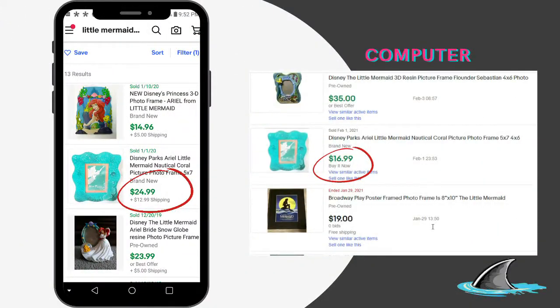So instead of doing $15 plus $10 shipping, you just say $25 with free shipping. Real quick, I'm not sure if you noticed this or not, but if you're looking at the computer version versus the app, it may not show the shipping cost if the buyer paid shipping. You might actually have to click on those listings to find that out. But on the app, it does show you what the buyer paid for shipping. I'm not exactly sure why that is.